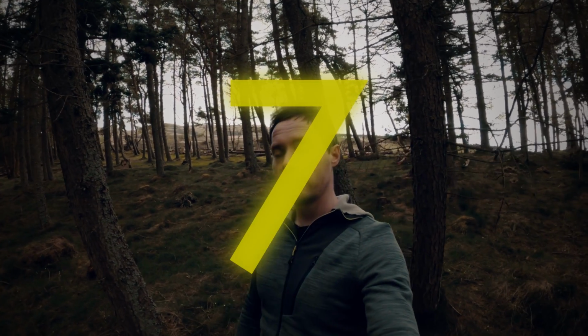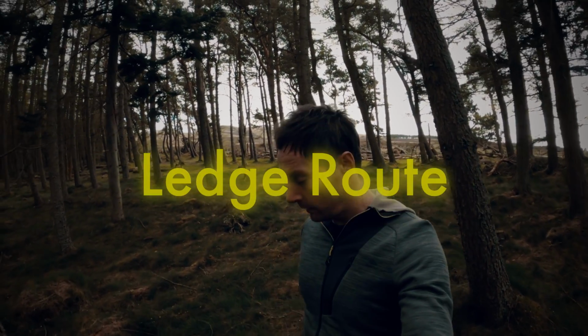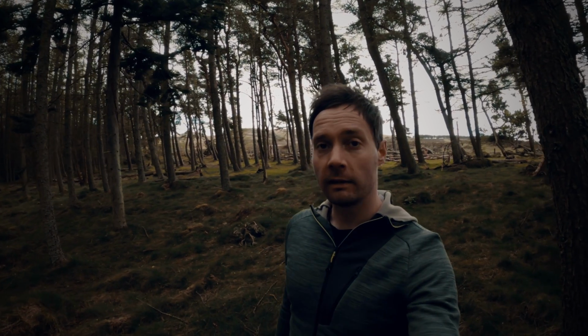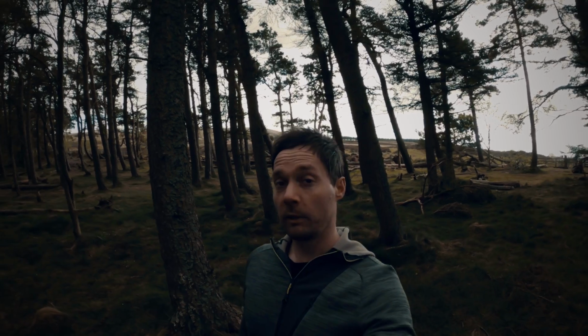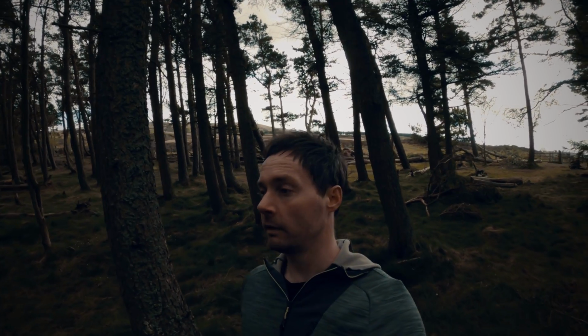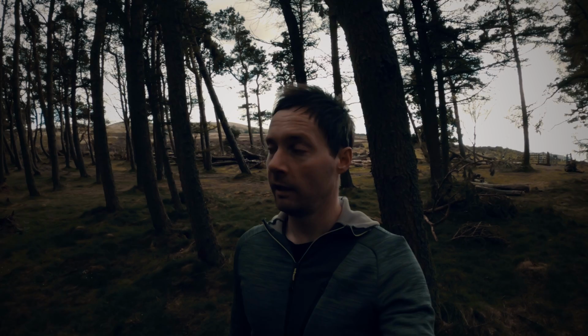Okay, number 7, we are back on Ben Nevis, and it is Ledge Route. This is one of the first scrambling routes I did. It feels pretty epic to go up the north face of Ben Nevis and summit Ben Nevis via the north face, and it is only a grade 2 scramble. There's a wee awkward move near the top, but it is arguably the best easy grade 2 scramble in the country, and an amazing way to summit Ben Nevis.